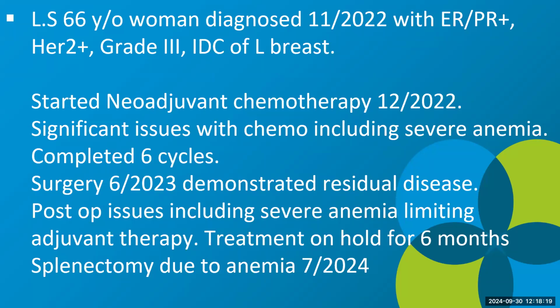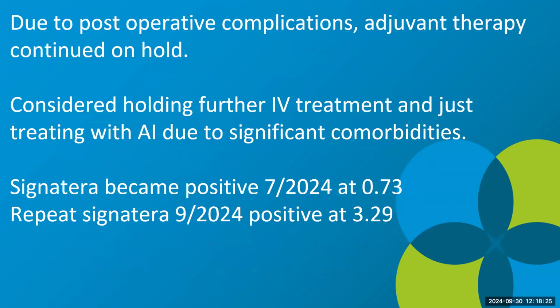Crazy enough, she ended up with a splenectomy due to anemia. It was a spleen issue, and her anemia resolved post splenectomy, but her treatment had been on hold for several months. Since her treatment had been on hold for several months, we considered holding further IV therapy because she had been so toxic, and just continuing her on aromatase inhibitors.